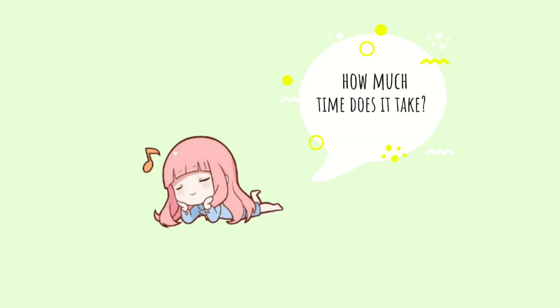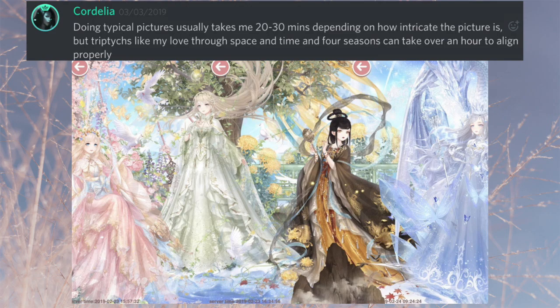And then last, I just wanted to ask, how long does it take for you guys to make these beautiful pieces? And Cordelia stepped up by saying that it usually takes 20 to 30 minutes depending on how intricate the picture is. But like these ones, so this one is the first one I'm going to show you. This one can take over an hour to align properly, and it's true. The fact that she can align this so beautifully just blows my mind.